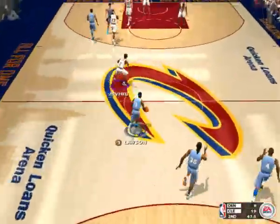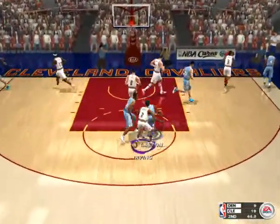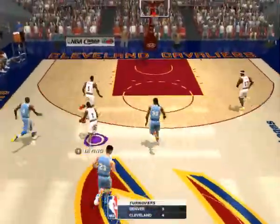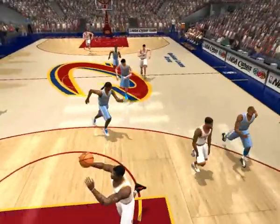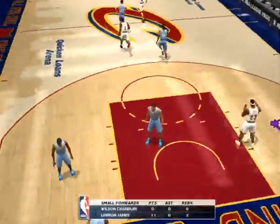Number 3 will bring it up court. Makes it. Cleveland. Oh, that's good. Cleveland has a 3-on-1. He's in the air. He's in orbit. That's an 8-0 run. The Cavaliers lead by 12.